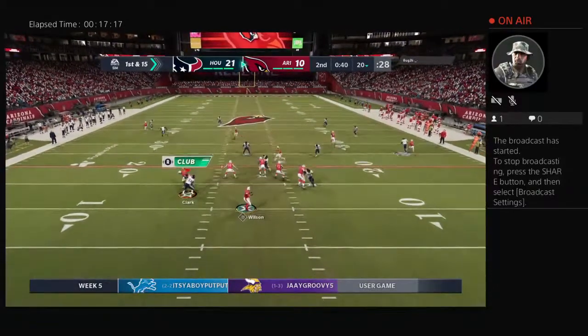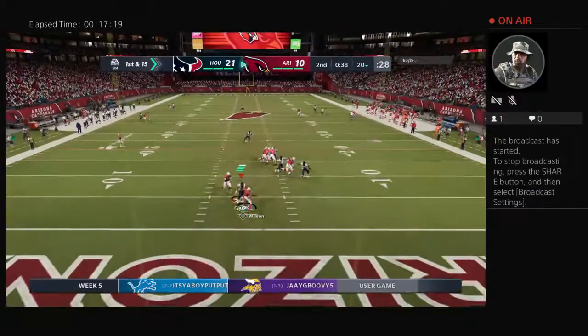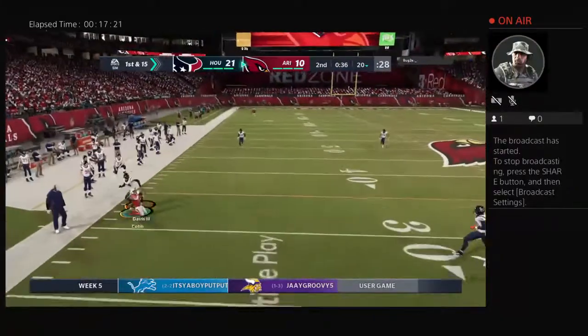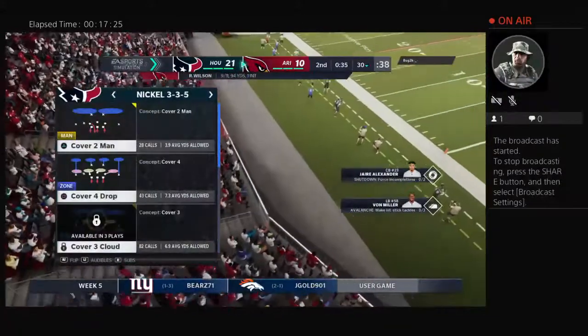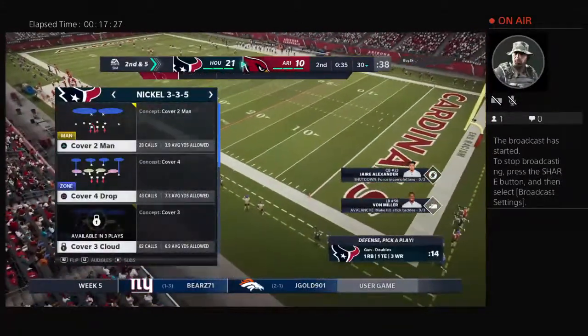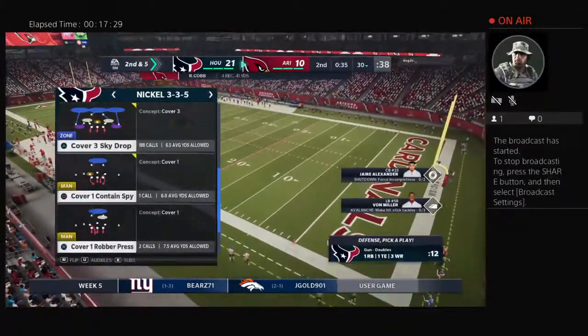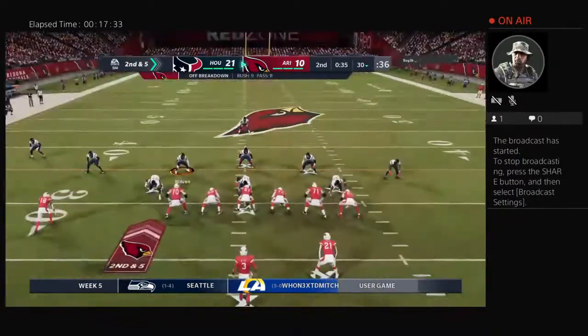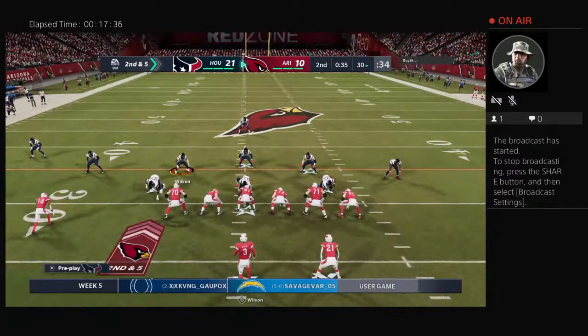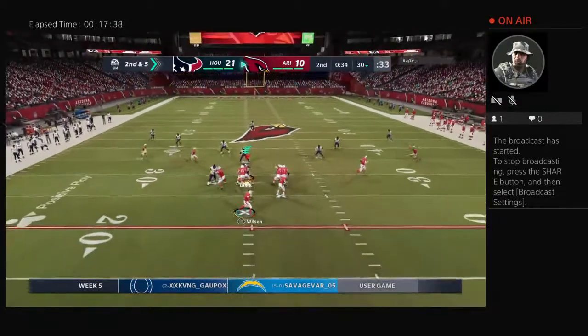From the shotgun, Wilson. Looking left side, and he's got a man. That's Cobb. And he'll be out of bounds near the 30. In fact, right on the 30. Without the previous penalty, that would have been a first down. Instead, it's just a gain of 10. Ball on the 30. They'll come up with a 2nd and 5.